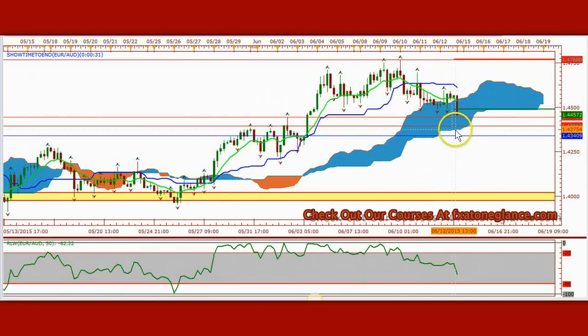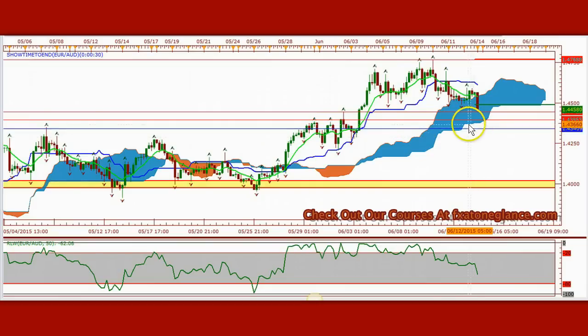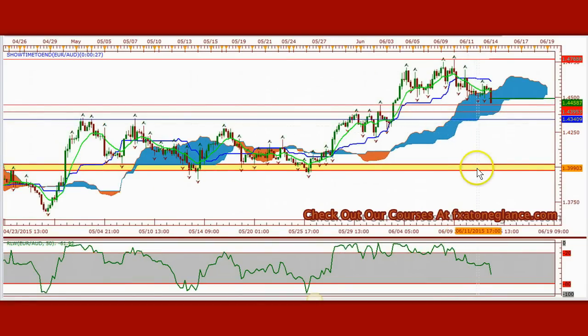Well, definitely I want to take that Kumo breakout. If it violates this level and I can get a good trade, I'll trade that all the way back down to this level here, or at least looking here for the first level of support, which is going to be about 142,429, and then finally go down to this zone here.